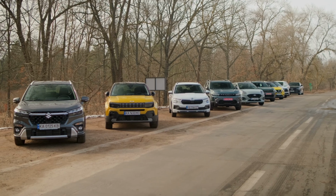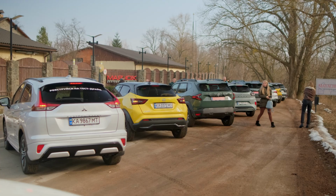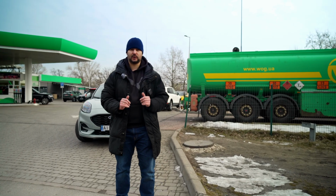We've gathered 8 fantastic vehicles for you. All compact crossovers. Understandably, the BSUV class has recently become my favorite. For now, we'll keep the lineup a secret, but I'll tell you what we're going to do.